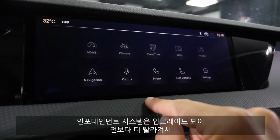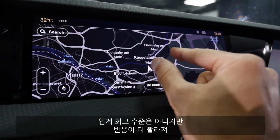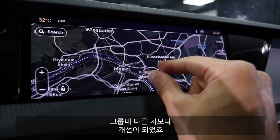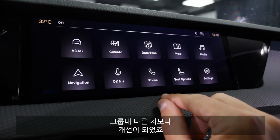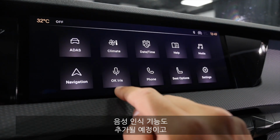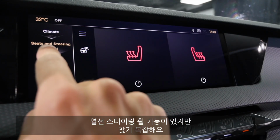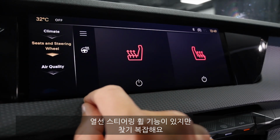The infotainment system has been upgraded and is now faster than before. So you can see here it's actually quite responsive, not the best in the industry, but definitely way better than in the previous generation or in other products we've seen from the corporation. There will also be a voice assistant working on later, and you see here the climate control, we've seen that. But a heated steering wheel is also available, though kind of hidden here in this menu. This will of course be a cool function.